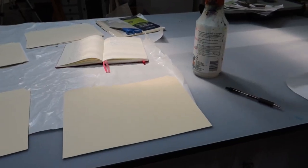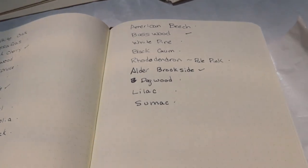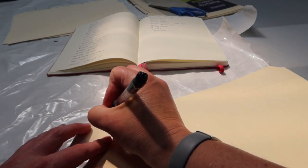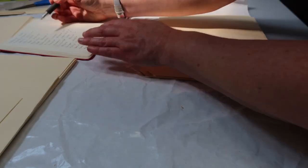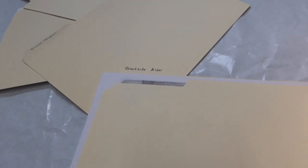Okay, I got part of the mess cleaned up and I decided I wanted to make some file folders for these West Virginia trees because it's going to be kind of an ongoing thing, and I wanted to be able to sort the jelly prints without writing on them so that I know that this was the basswood tree or the brookside alder or the white oak or whatever tree it was that I made the jelly plate print of, if that makes sense.